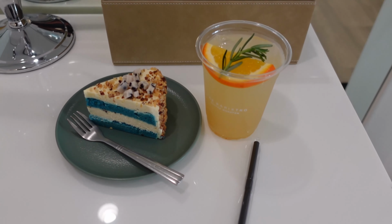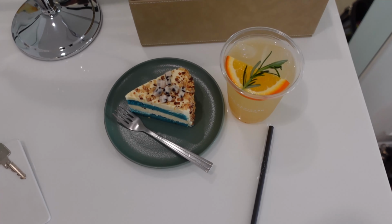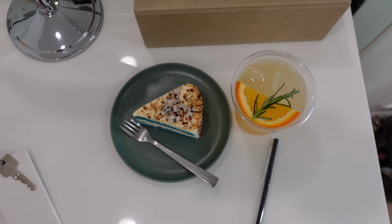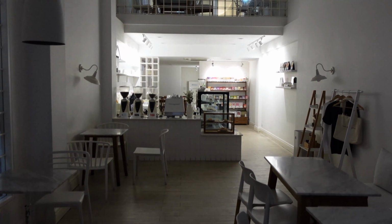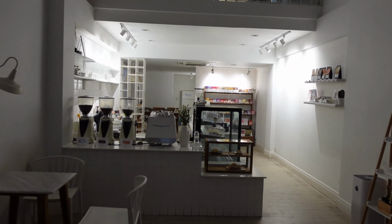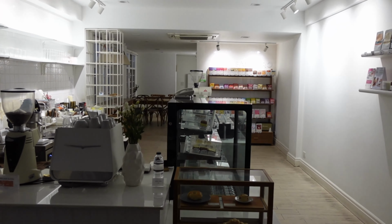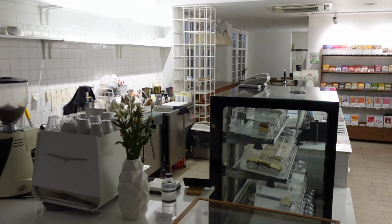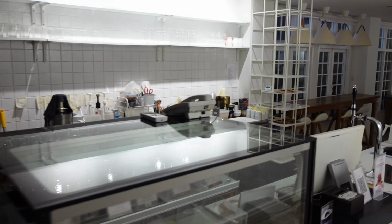It came with a complimentary drink and a nice piece of cake. The cake was delicious. The drink was good as well. This is inside the coffee shop at night. They give you a passcode to get through the door, so you can let yourself in when the place is closed. I would assume there's a lot of cameras making sure you don't help yourself. There's plenty of things there that look good.